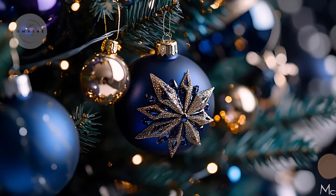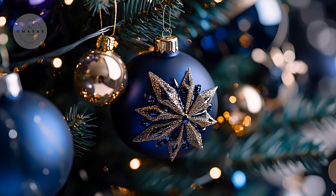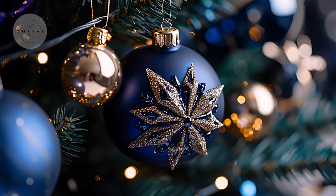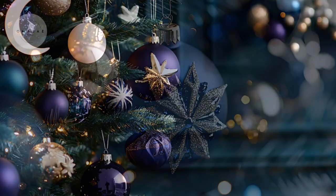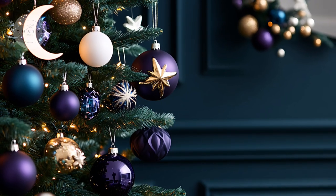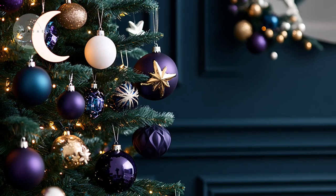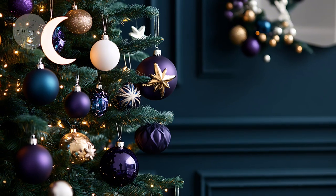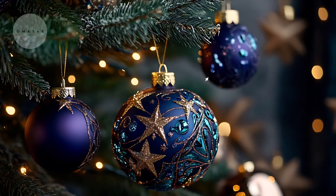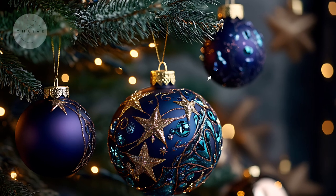Transport your Christmas tree into the cosmos with a celestial dream theme that celebrates the night sky. Think deep navy blues, rich purples, and shimmering golds that reflect the beauty of the stars and moon. Adorn your tree with star-shaped ornaments, moonlit baubles, and twinkling fairy lights that resemble constellations.